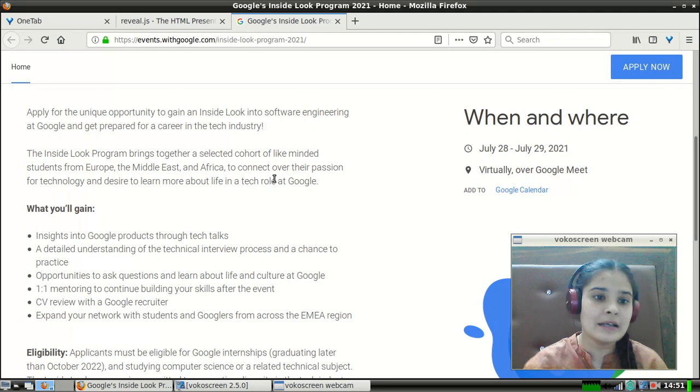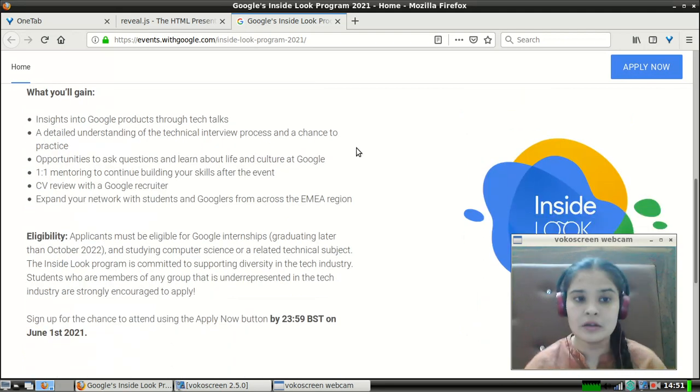And get the benefits. Next, you will gain insights into Google products through tech talks. There will be high-level engineers who will talk about their Google products and guide you. The next is a detailed interview process and a chance to practice. Here you can understand the technical interview process and practice, with opportunities to ask questions. You can also continue building your skills after the event, and if you have anything in your mind, you can ask them and they will answer your questions.